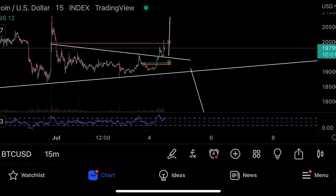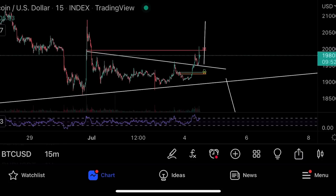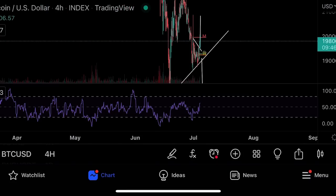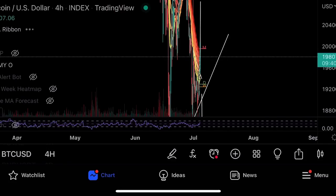This is a difficult place here because it's breaking out at the moment of this symmetrical triangle. So for spot positions, now could be a time to buy some Bitcoin. But for shorting, you've got to be careful here because it did break out of that symmetrical triangle to the upside. I wouldn't short or long here. In my opinion, most likely we're going to break to the upside. But we're already in the EMA ribbons on the 4 hourly, so you have to make your own choice. I wonder what your thoughts are.